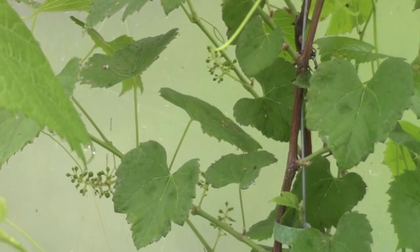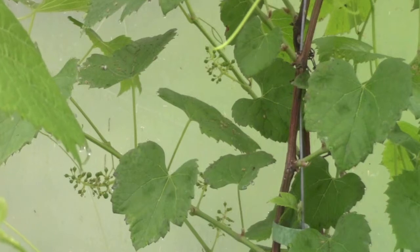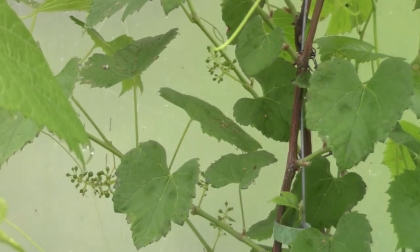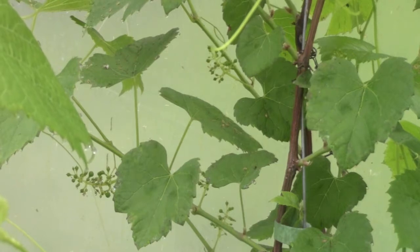I haven't done any pruning yet. I'm waiting because there are still some higher up that are just in bloom and haven't really started to form grapes yet. I'm going to only leave one cluster on each of the side branches of the vine, but I'm waiting to see which of the clusters is the better cluster before I start doing pruning. And also, a few videos back, I put a link to a video that said how to do summer pruning. I haven't done any of that yet.